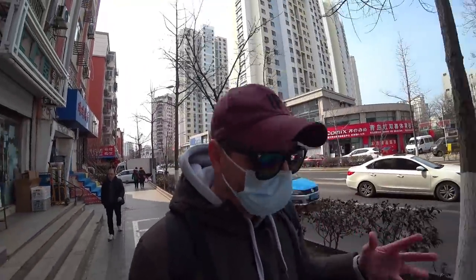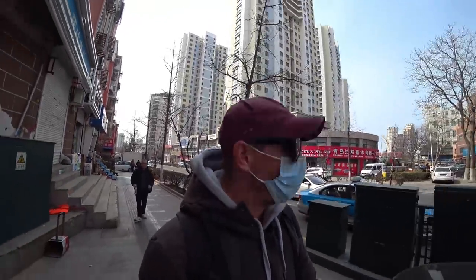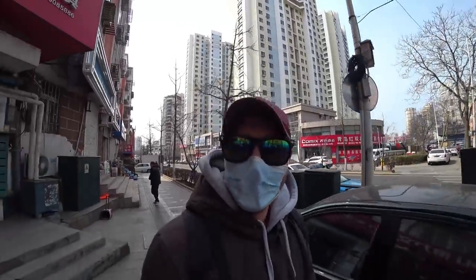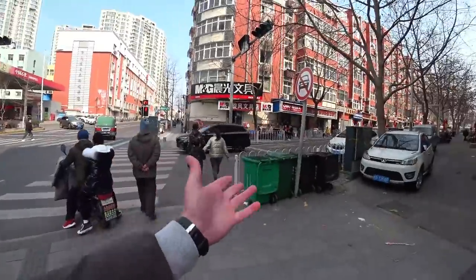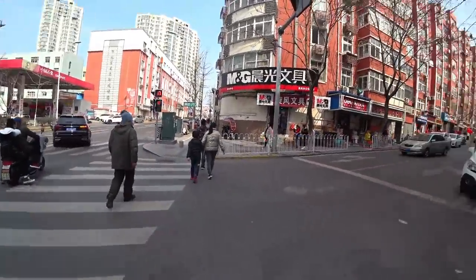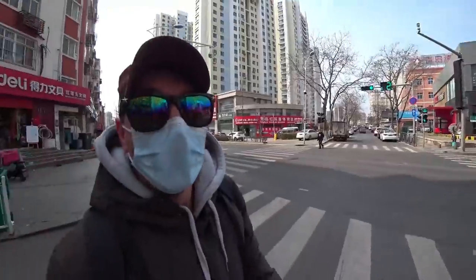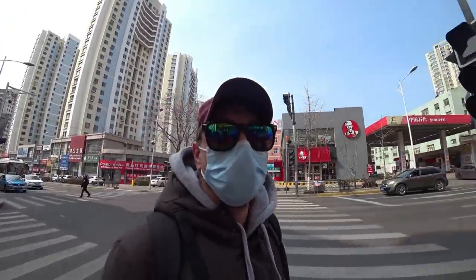Now, here's the cool thing. When you go to these markets, you never know what you need or what you're gonna buy until you get into the markets. But this is a pretty cool area, check it out. So there's an alley, I'm sure. Let's make our way over here. I'm gonna keep the camera rolling so that you guys can see what I see.